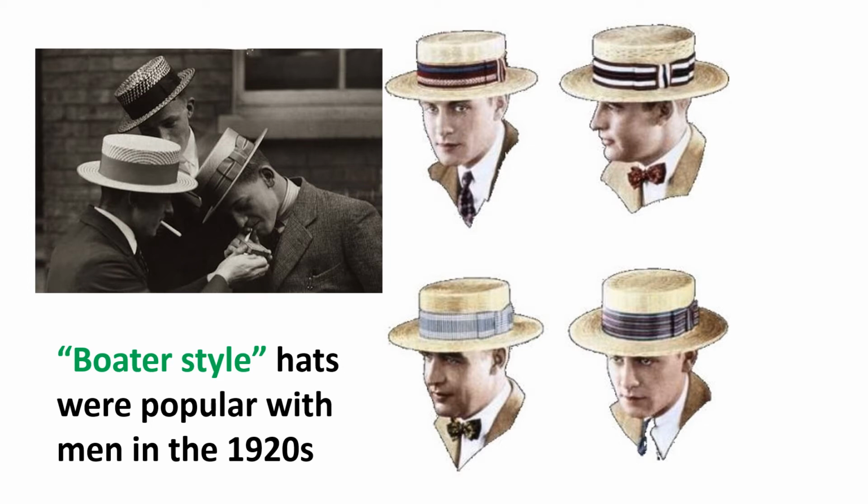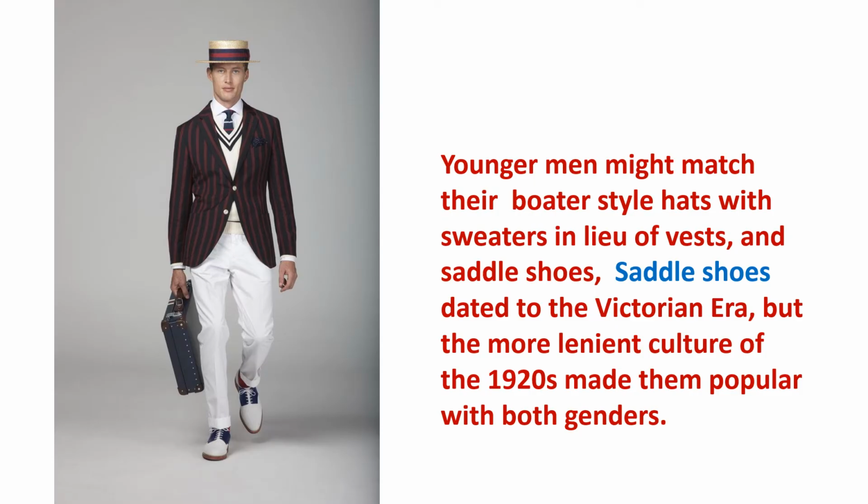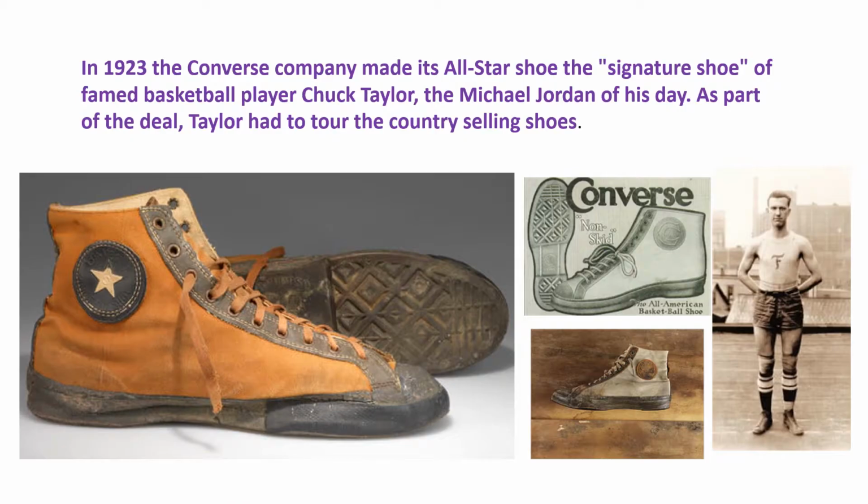So-called boater-style hats were really popular with men in the 1920s. Younger men might match their boater-style hats with sweaters in lieu of vests, and they often had on saddle shoes. The saddle shoes dated to the Victorian age, but the more lenient culture of the 1920s made them popular with both genders. In 1923, the Converse company made its All-Star shoe, the signature shoe, they said, of the famed basketball player Chuck Taylor, sort of the Michael Jordan of his day. As part of that deal, Taylor had to tour the country selling his shoes.